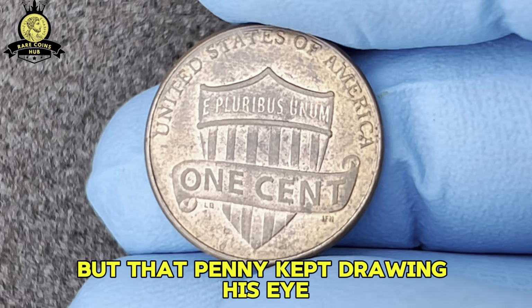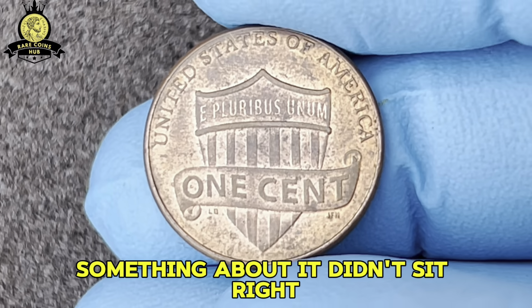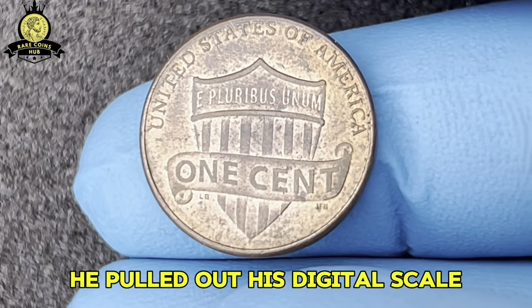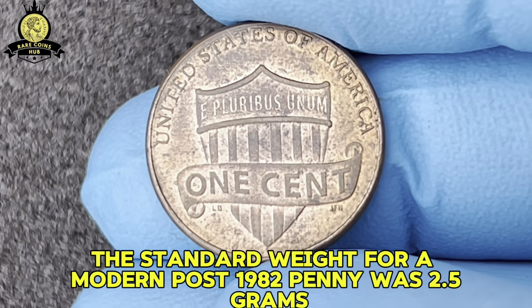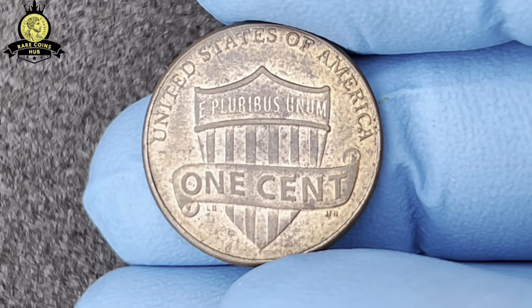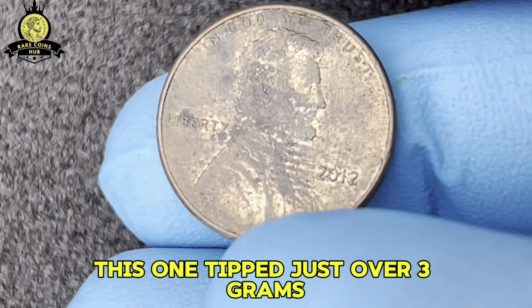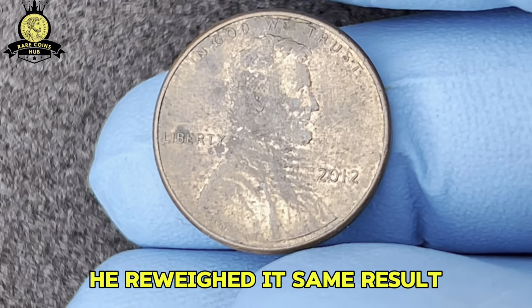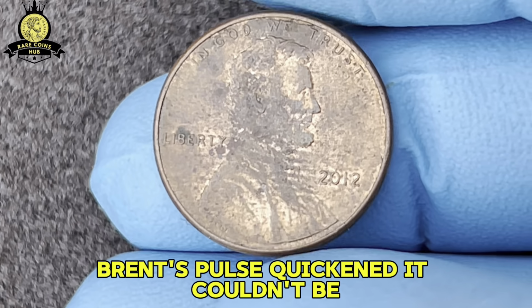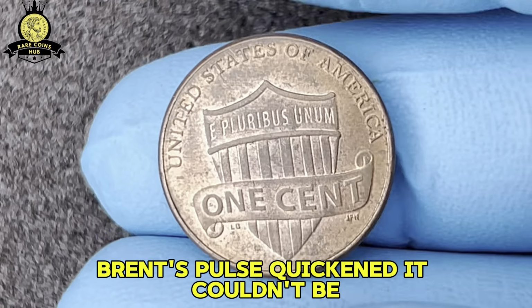But that penny kept drawing his eye. Something about it didn't sit right. He pulled out his digital scale. The standard weight for a modern post-1982 penny was 2.5 grams. This one tipped just over 3 grams. He reweighed it. Same result. Brent's pulse quickened. It couldn't be.